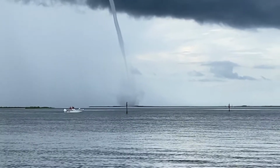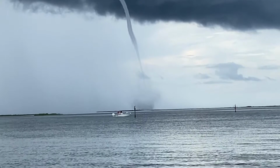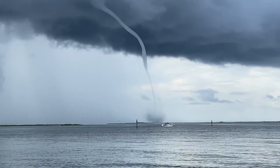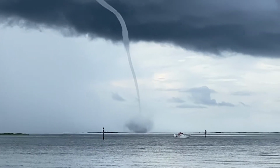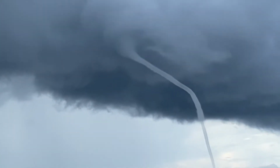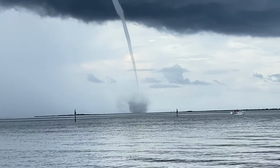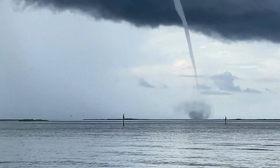Somebody out here watching, fishing East Beach, has unbelievable footage here of a water spout that touched ground. Looks like near Deer Island. Unbelievable footage. That is wild. That's why they say always be aware of your surroundings. It looks like it's moving west.